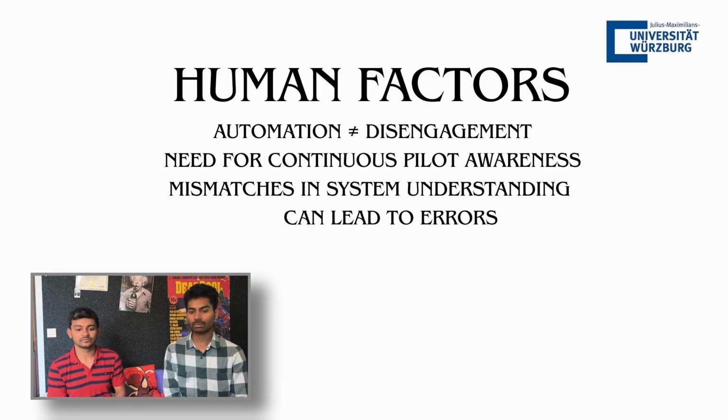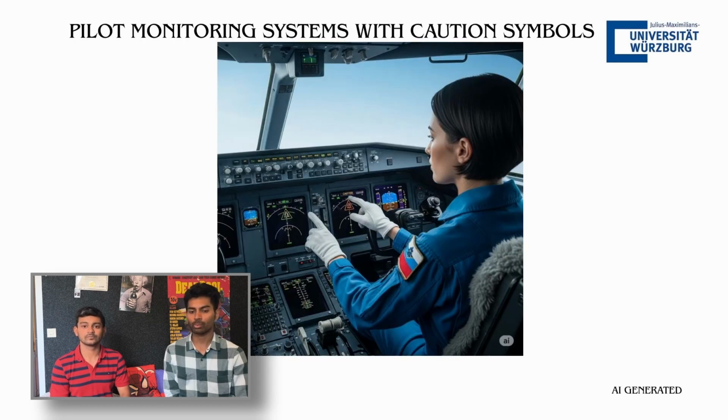Another critical aspect is human machine interaction. Despite automation, pilots must understand what the system is doing and why. In some incidents, misunderstanding about FMS behavior has led to confusion or inappropriate responses, especially during approach or missed approach phases. Lastly, with increasing connectivity in avionics, cybersecurity has become a growing concern.